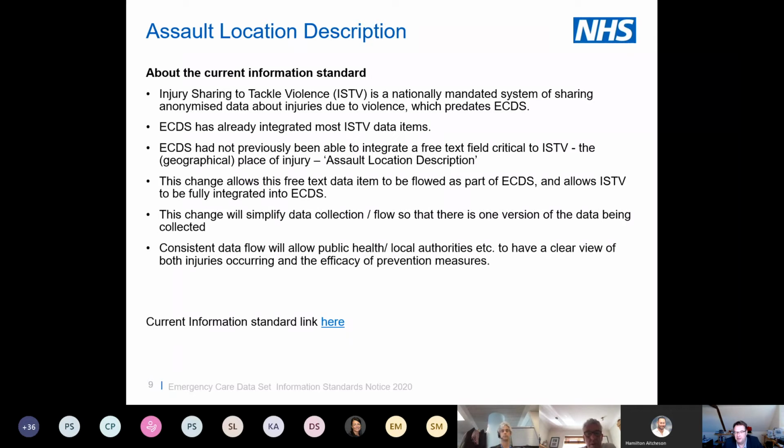So we integrated successfully most of these. The one outstanding thing that we couldn't integrate into ECDS was the geographical location, a free text description of the geographical location of where the violence occurred, so outside the dog and duck pub or whatever. This is integral to the function of ISTV. It makes a great difference to them to be able to accurately locate where these things happen. So this change is just to allow what is already being collected to be flowed as part of ECDS. And so it's a relatively simple change.